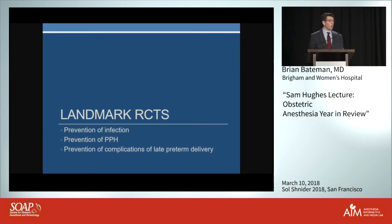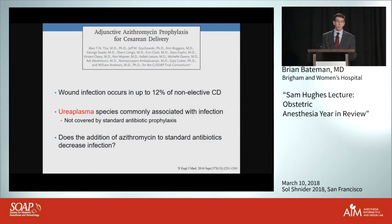So starting off with landmark RCTs, all of these deal in some way with prevention. Prevention of infection, prevention of postpartum hemorrhage, and the prevention of the complications of late preterm delivery. So the first study is by Alan Tita and colleagues, published in the New England Journal, looking at adjunctive azithromycin prophylaxis for cesarean delivery. So we know from epidemiologic studies that wound infection occurs in up to 12% of non-elective cesarean deliveries, and that ureaplasma species are commonly associated with these infections. However, ureaplasma species are not covered by standard antibiotic prophylaxis that we give at C-section, cefazolin and clindamycin.